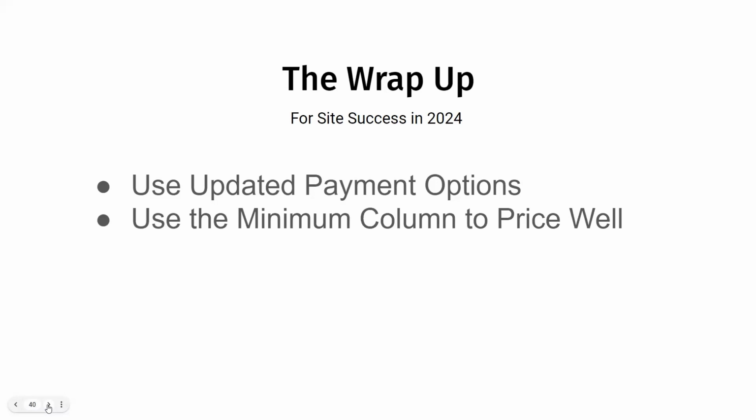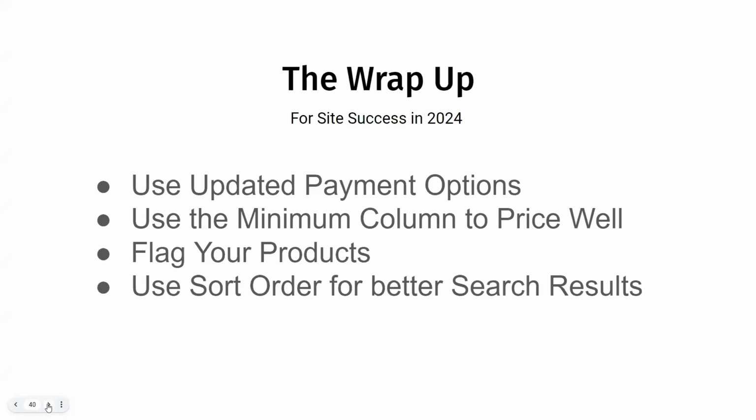We do have some remarks on the minimum column. We have a little bit of a discussion that we can have right after this because the minimum column is tricky. It does have some tweaks and you will want to be cautious when you use it. Absolutely. So we'll talk a little bit about that. Also flag your products. Make it easy for your customers to find those products that are priced well. Use the sort order for better search results.